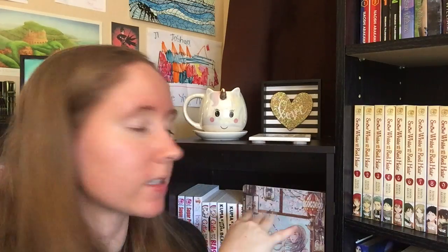But I'm hoping that I can make some risers for this so that I can put even more manga on this shelf. My manga might not be as easy to see, but I'll be super happy because I can put more books on my shelf and I was really running out of room.